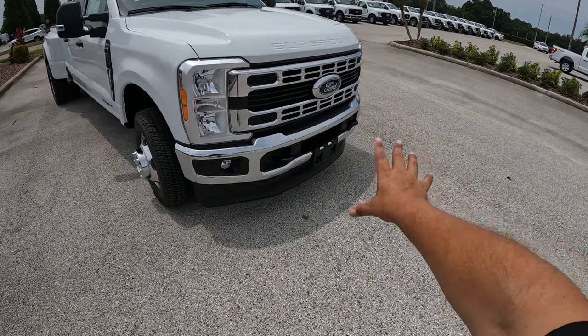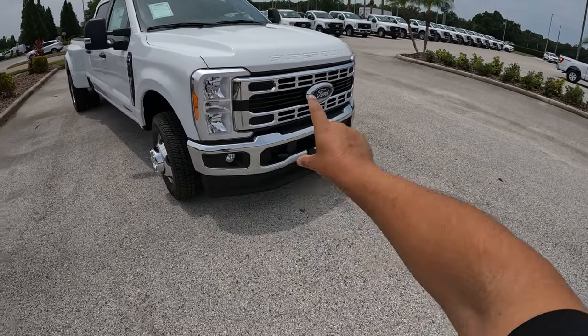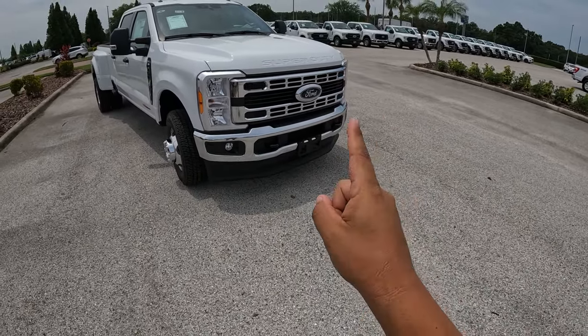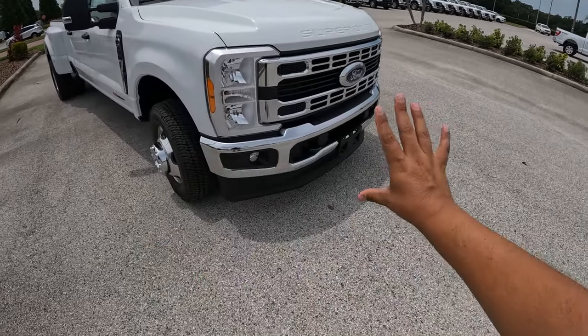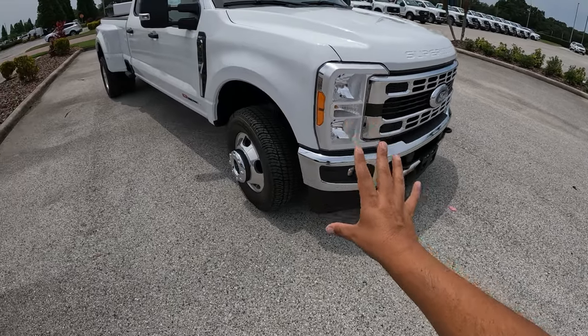You can see we got a bit of chrome here as well, in a different type of grill. There's 7 grills that Ford actually gives you for the new Super Duties, depending on the trim and model. This is just basically your base XLT model. Really nice what they've done. I really like the styling.